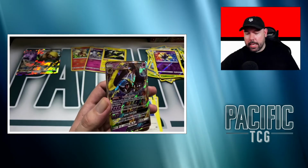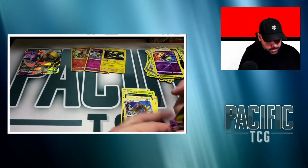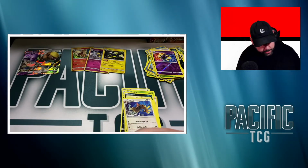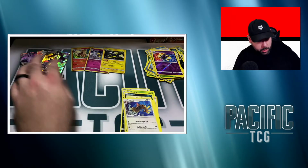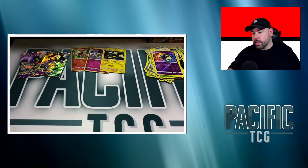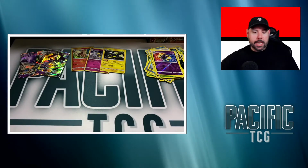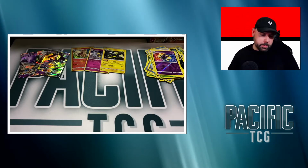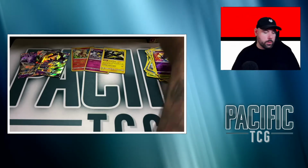Another GX pull. I would love to see us get a full art coming out of one of these pretty soon. Some sort of full art would be beautiful. Give us some full art pulls. I think these last packs are going to hold the heat. The way that we shuffled them up, it looks like that's the way that it's going to work out.